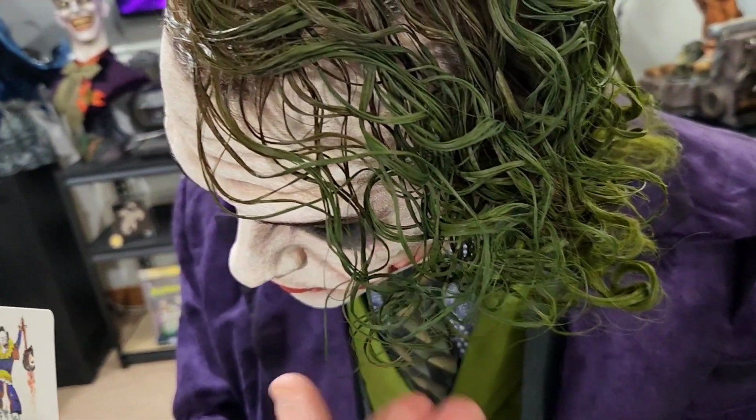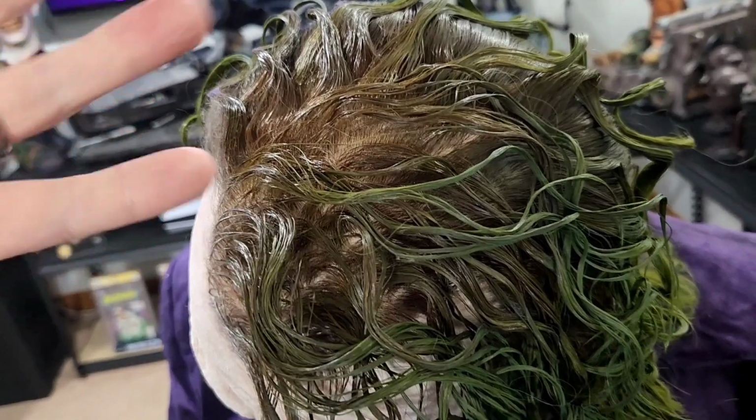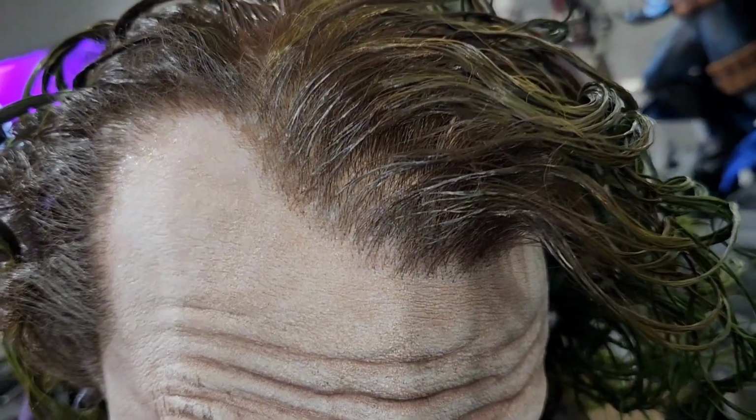My friend Jeff Morris said, hey, let it rest for a couple of days. And that's exactly what it needs to do. But one thing I love about it, so he dyed his hair, right? Heath Ledger had brown hair. You can actually see the brown hair. It's awesome. Also, he was a very much thinning actor. I love that they thinned the hair up top.